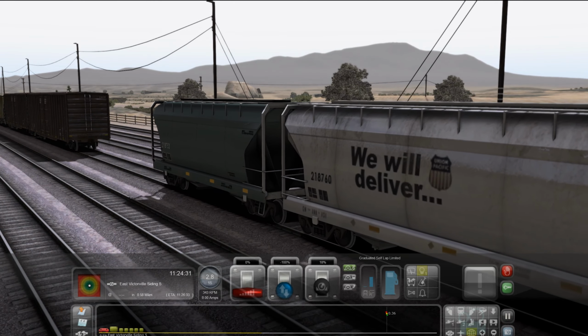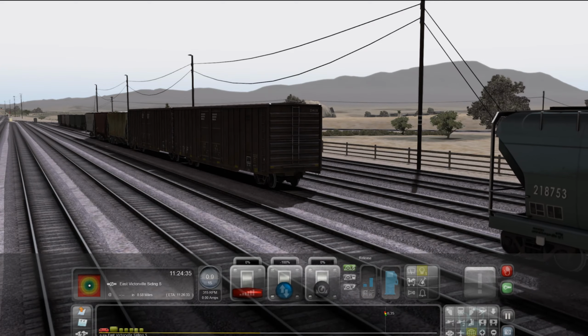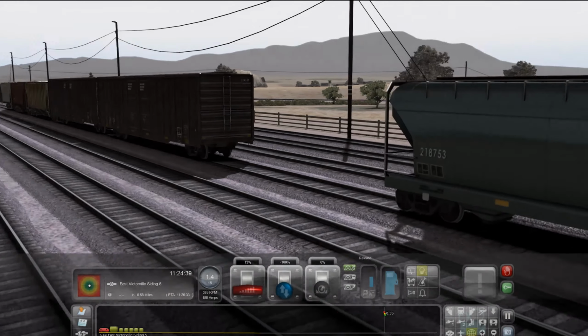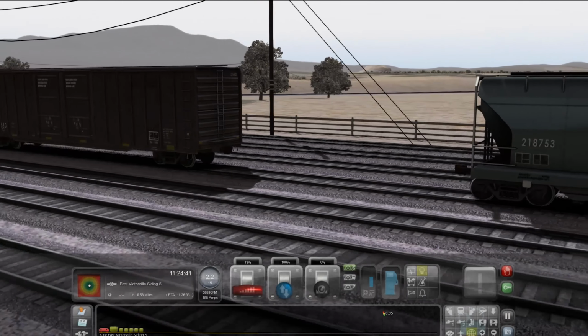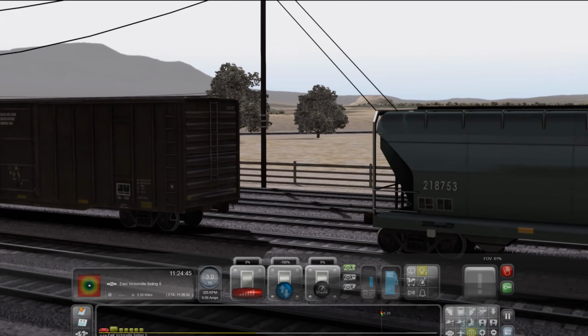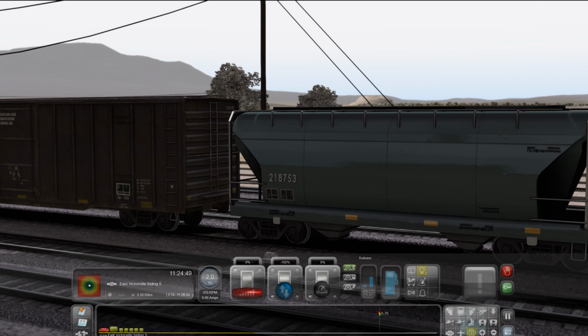But yeah, so freight trains are definitely new to me in this game. It's not something I would have done if I didn't even do YouTube. I probably would have just stuck with my Amtrak and Metra and stuff like that, and the Northeast Corridor route and all that. But let's go ahead and just hook them on. This should be good there to hook on.